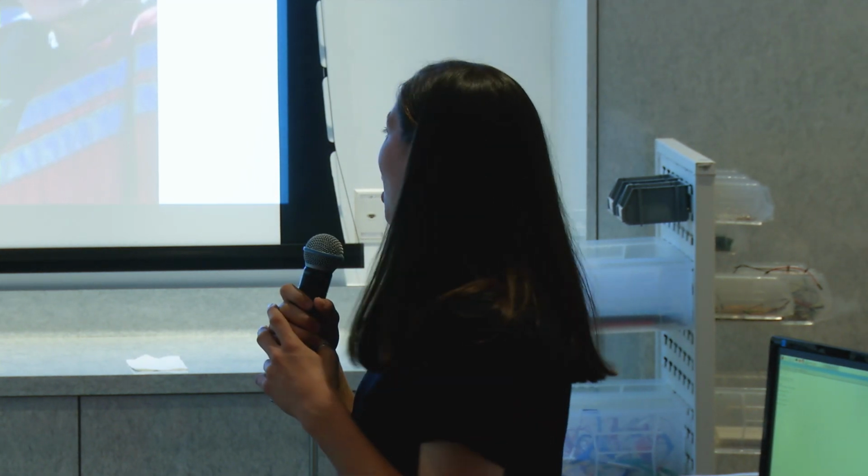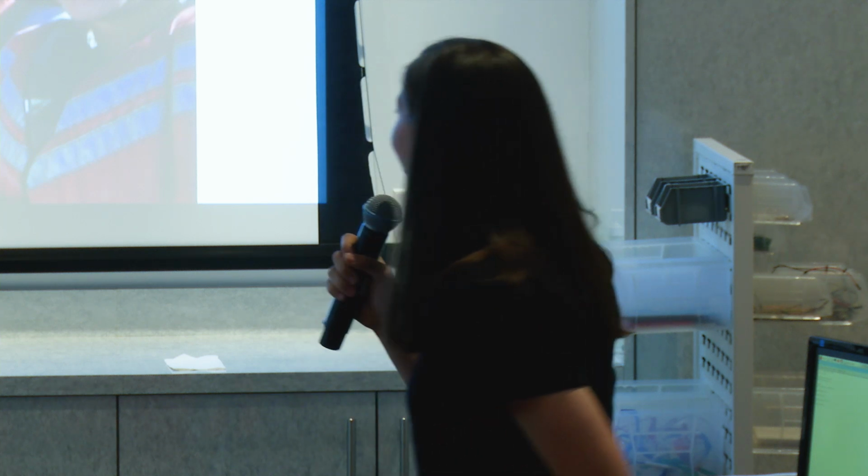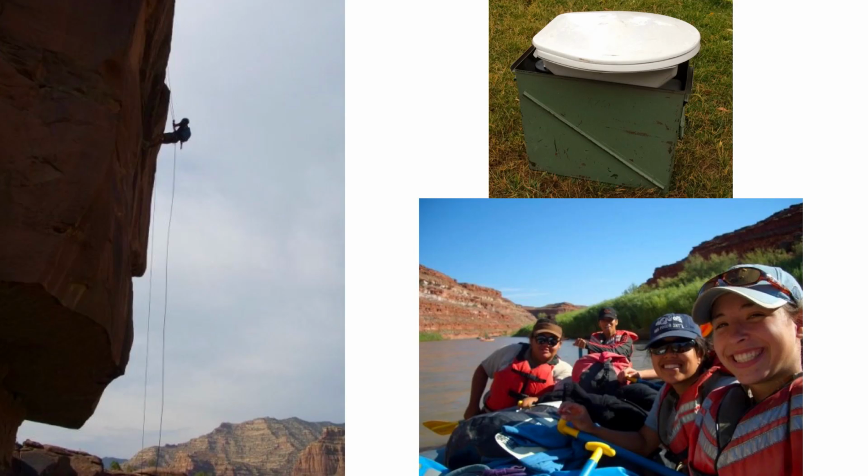We had to bring everything that we ate with us on the boats that we took down the river, and everything that we needed to sleep, carried it all with us for 3 weeks. So this was an incredible experience. It was challenging, but it was super fun. And you'll notice on the top right there, that's a picture of the toilet we used for 3 weeks. That's not the exact one, but it's one I found on the internet that looked like the one we used.